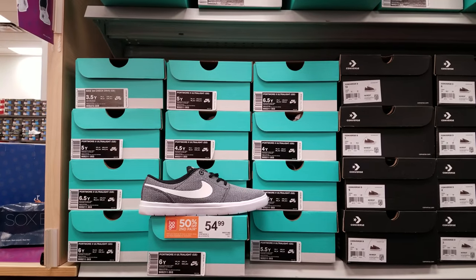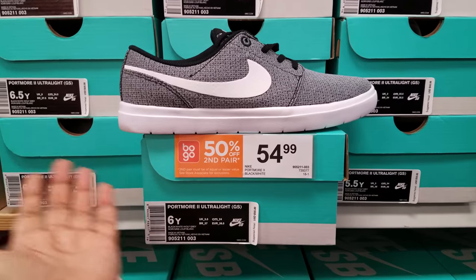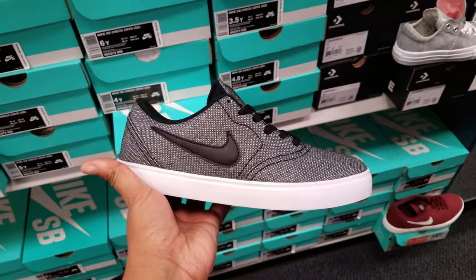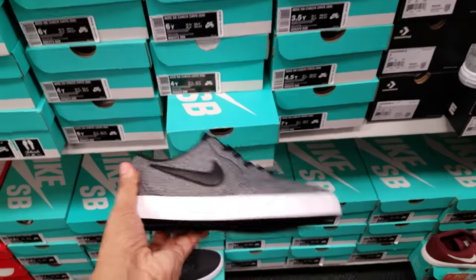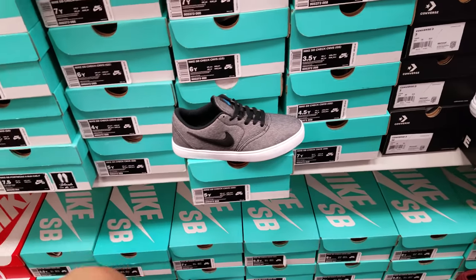Okay, we are in Rack Room Shoes, and right now it's buy one, get one 50% off here. So look, we have Nike. I like those. You like these ones? Yeah, the Nike ones. They are originally $55, but then you get the other one half off.